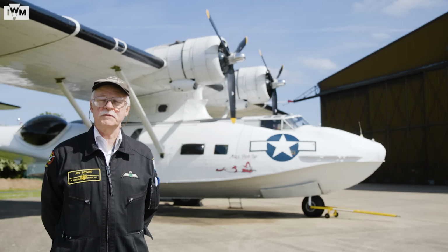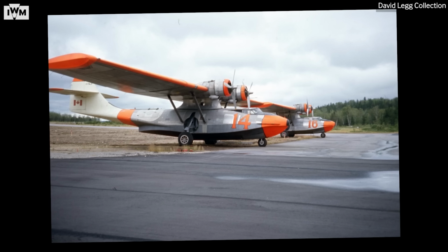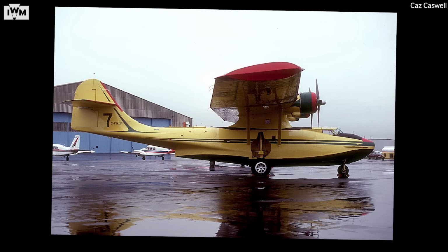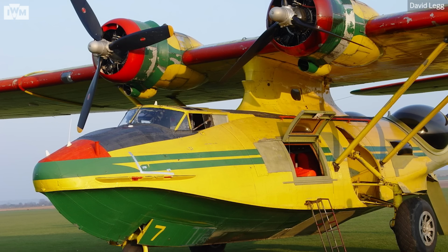After this Catalina left the Royal Canadian Air Force in 1961, it had a number of careers. First, it worked as a water bomber in North America as well as in France. After that, it embarked on another career, undertaking aerial safaris in Africa. Alas, that did not take off, and so it was put up for sale, and Catalina Aircraft Limited bought her in 2002.